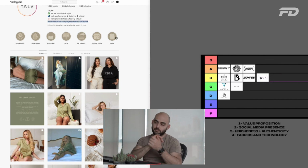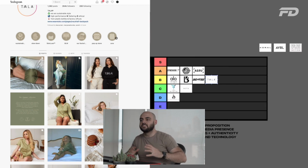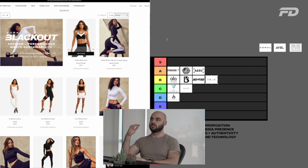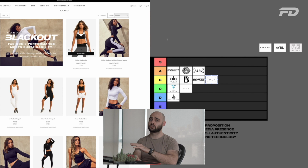Next up, we have Coral. This is a brand that considers itself as designer fashion. So it's a brand that is looking to put itself in a different category. If you frequent Net-a-Porter, Revolve, Carbon 38, you'll have probably heard of Coral before. Very expensive brand. When it comes to their value proposition, their leggings are priced between $80 to $200, depending on what style you're going for. I don't think their value proposition is quite there. You can get a lot more for a lot less with other brands that we've mentioned on the same list.